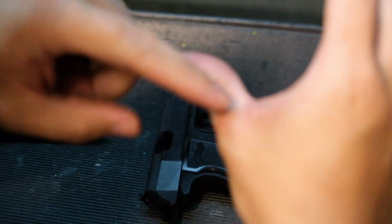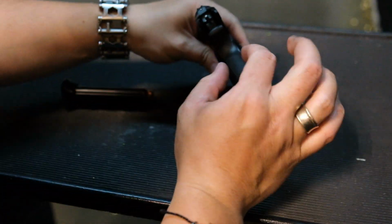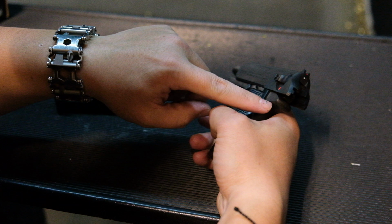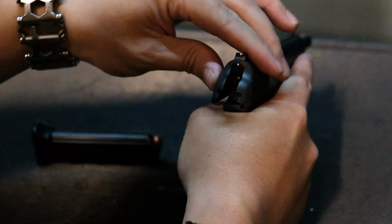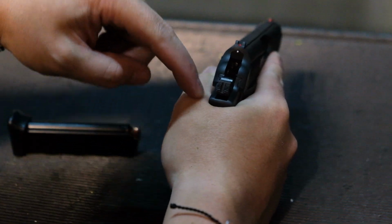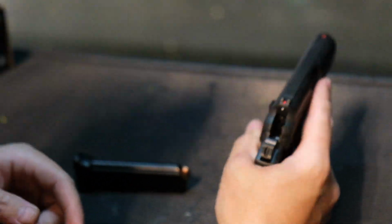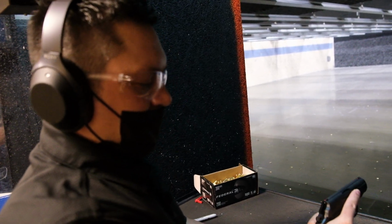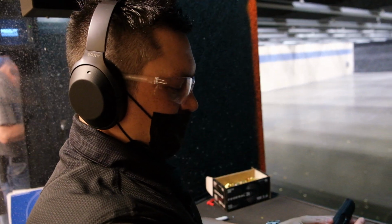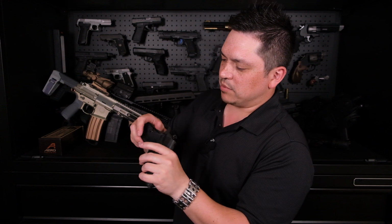I do notice here, and you can kind of see on my hand there, it's getting a little bruised, and this is very thin. And you do feel a lot of pressure right here on that edge as you're shooting the gun. You can see how that kind of pushes in here. So something to keep in mind: if you feel pressure just holding the gun at the store, more than likely you're going to get pressure there from the recoil. And I know that this is definitely something people have complained about.